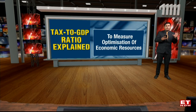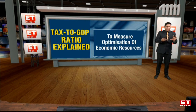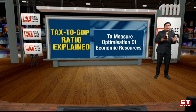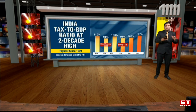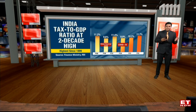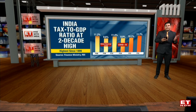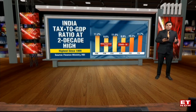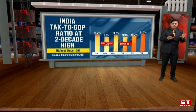Now going ahead, the important portion is this: India's tax to GDP ratio is almost at a 2-decade high. You can say a 23-year high. It's highest since 1999. And if you look at the numbers, they have dipped below 10% on 2 occasions. The first one being, of course, the global financial crisis in FY 2009, and apart from this, the COVID-19, which came in at almost 9.9%. And if you see for FY 22, the number is almost 11.7%.